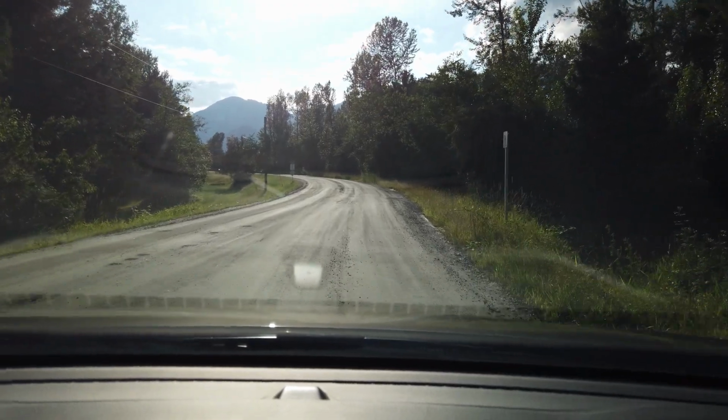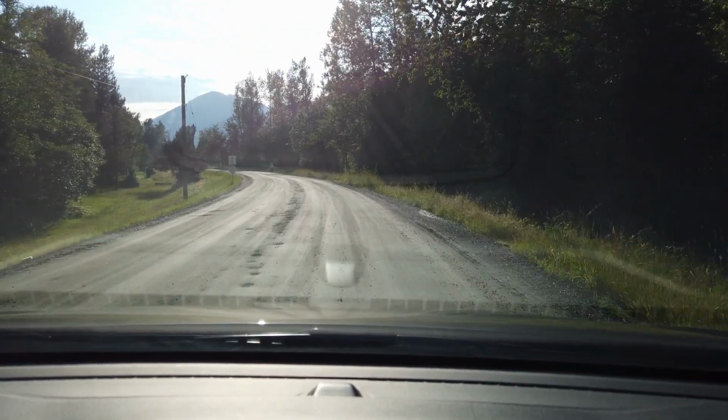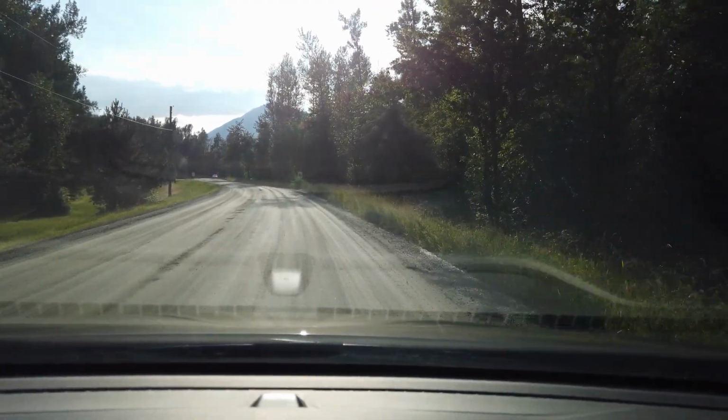Oh, that guy was very nice. Man, the mosquitoes. As soon as I opened up the window, there must have been 50 mosquitoes trying to get into the vehicle here. I'm sure some of them got in here.